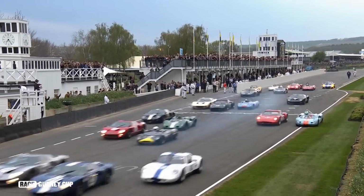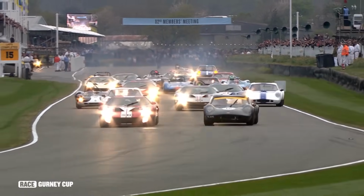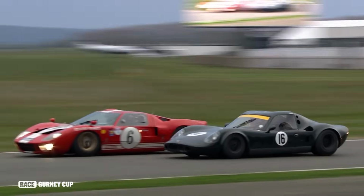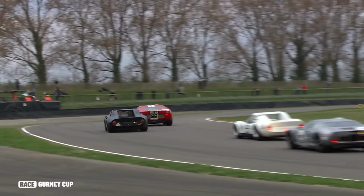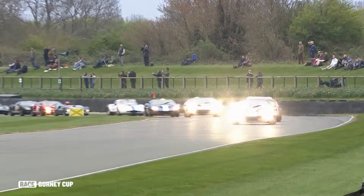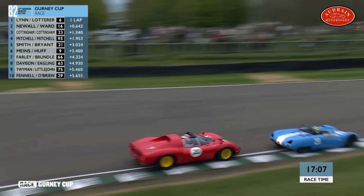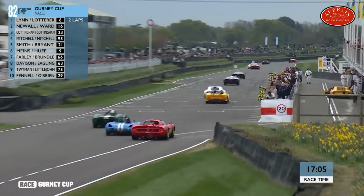And it's a good start. The Chevrolet on the outside, Chris Ward actually makes a very good start. Number 16 rather, getting a very good start round, but in the end it is the experienced Andre Lotterer with the number 6 GT40 who gets it going enough to take the lead of the race. No great surprise there for the Ferrari. I wonder if we're going to end up seeing the Ferrari and the Lotus doing a bit of battle here.